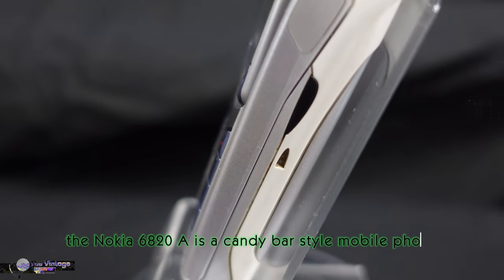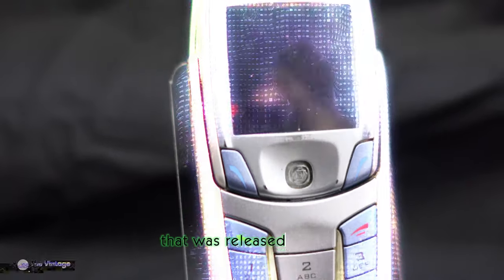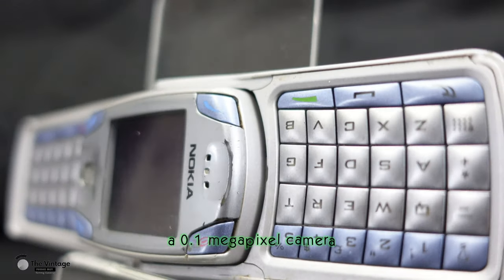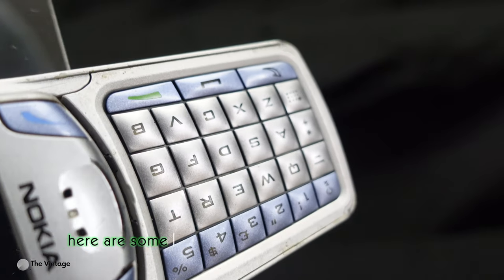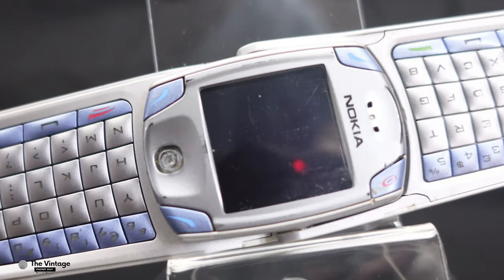The Nokia 6820A is a candy bar-style mobile phone that was released in 2003. It has a 1.6-inch CSTN display, a 0.1-megapixel camera, and a 850 mAh battery. It also supports GPRS, MMS, and SMS. Here are some of the key features of the Nokia 6820A.